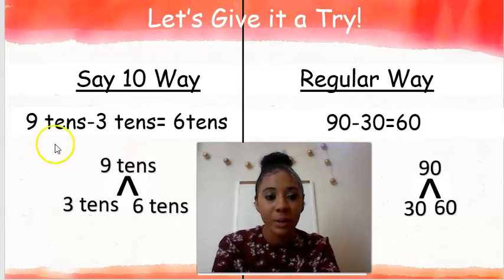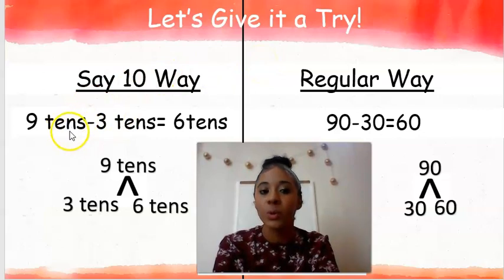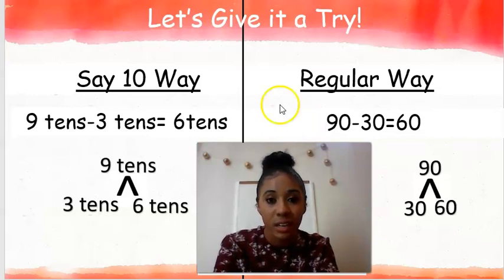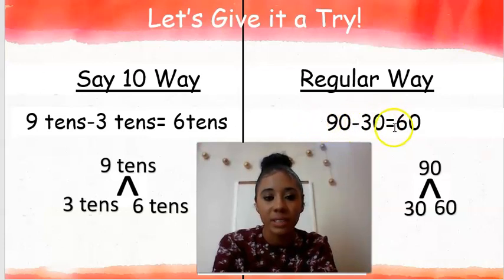Okay, take a look at your number sentences for the say 10 way and the regular way. What do you notice about the two? Ooh, I just heard you say that you notice that they both have the same three numbers. They have the number 9, 3, and 6. The only difference is that for the say 10 way, we used tens as our unit, and for the regular way, we just added a 0 behind that number. That's a really cool thing to notice because that will help you solve that problem so fast. It's helpful to know what 9 minus 3 is, because if you know what 9 minus 3 is, that's going to help you solve and know how to solve 90 minus 30.